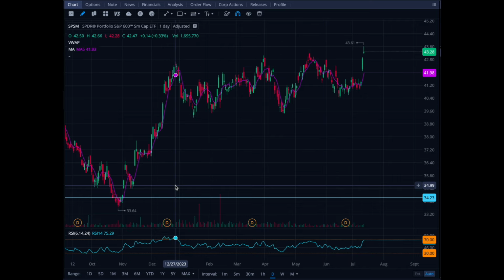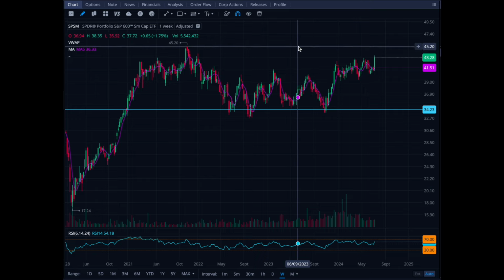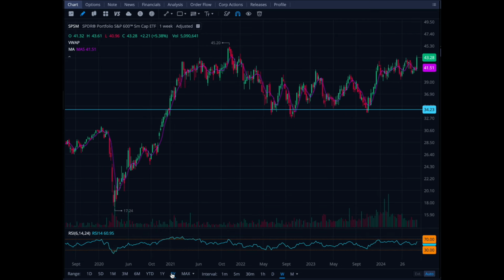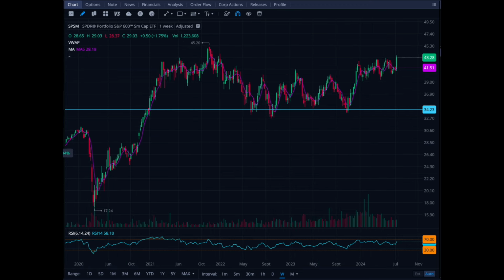So I definitely do see potential for this ETF, and I've definitely increased even my 401k contributions over the last couple of months to buy more small cap index funds, because I do believe that if interest rates do start to decrease, we're going to see a retest of the highs of this previous year. Because if you look at year to date, we are only up 5%. So I think we're going to make new highs if the interest rates are going to come down. Just wanted to bring that up. Small caps, definitely interesting play.